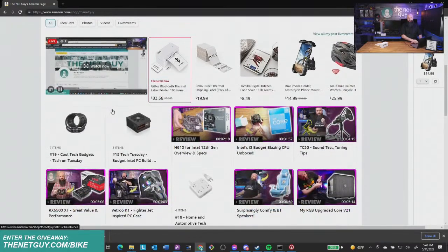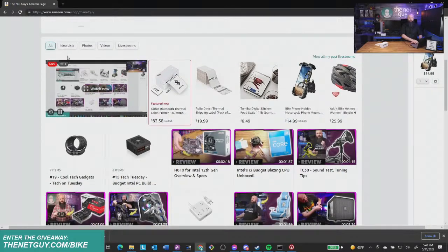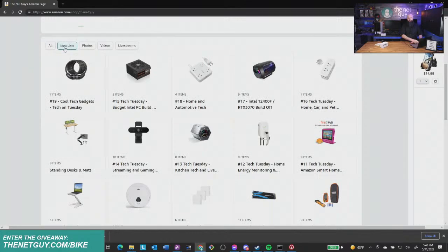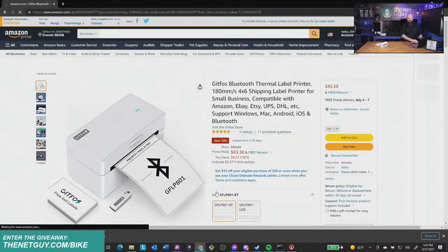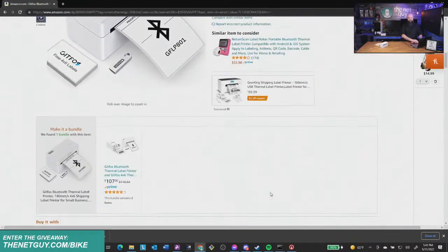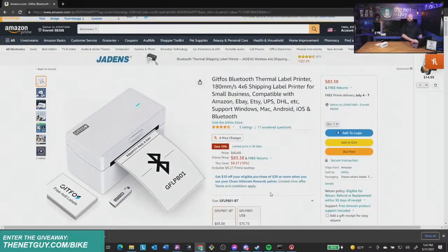It's kind of picture in a picture. But if you come down to my idea lists, it's going to show you every single show we've had and all the products on each show. So if I go down here to cool tech gadgets, for example, there you go. That's the stuff that we're going to be looking at today. And then this is the Gitfos label printer. Hopefully my video shows up on their site pretty soon. But that has some information about the product here. It is $83 right now.